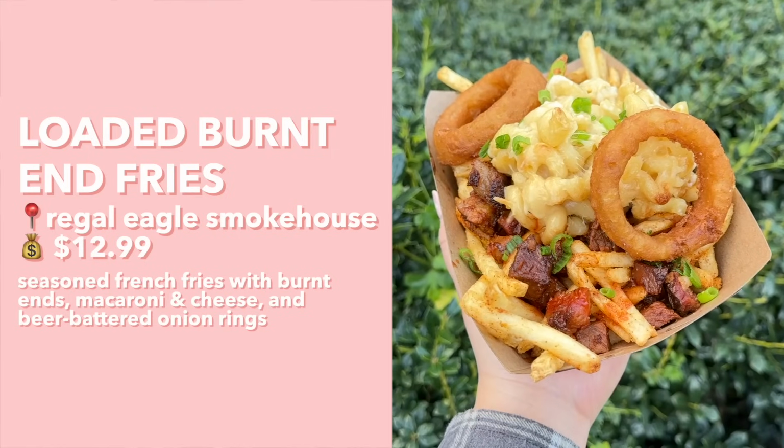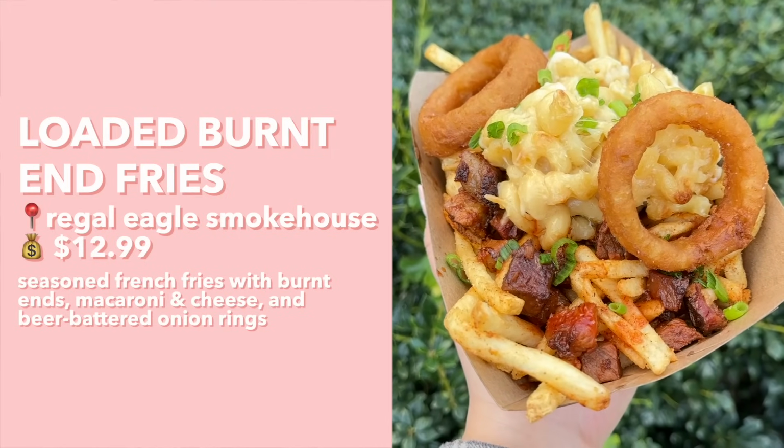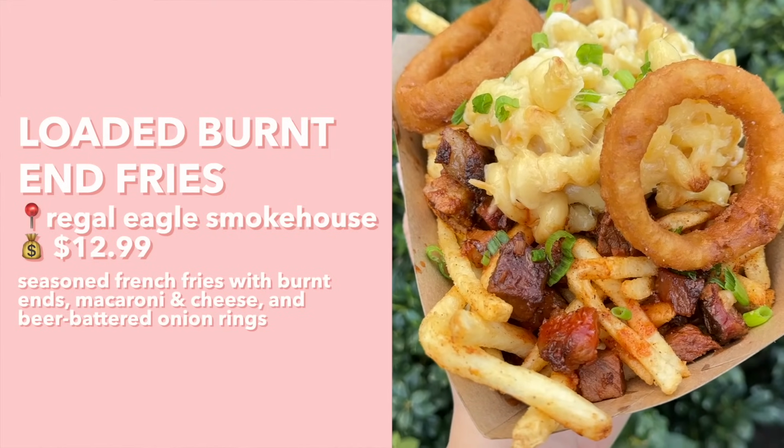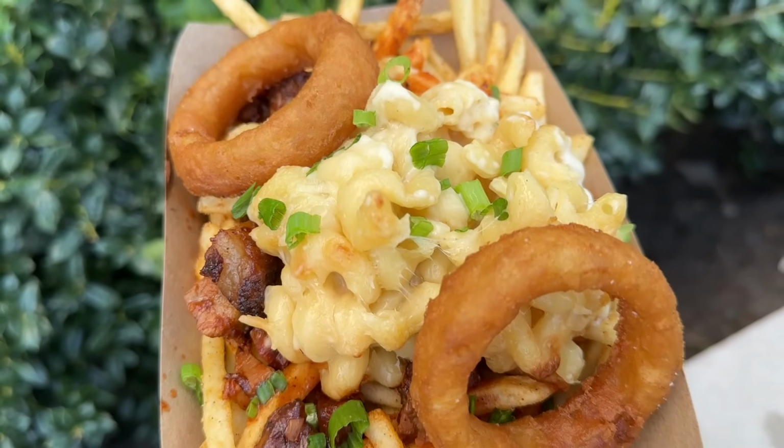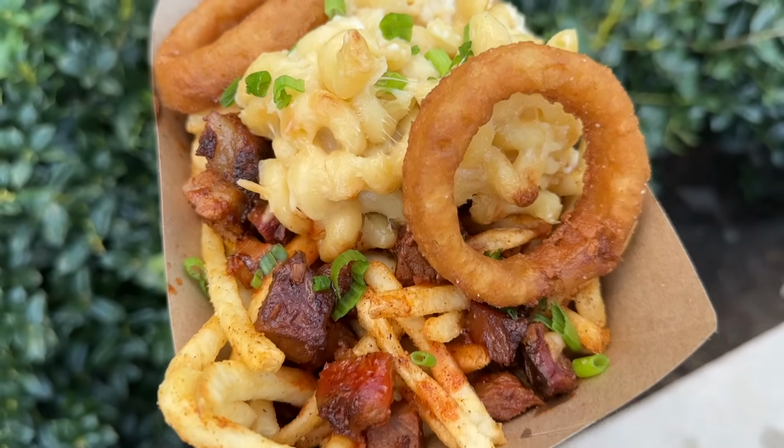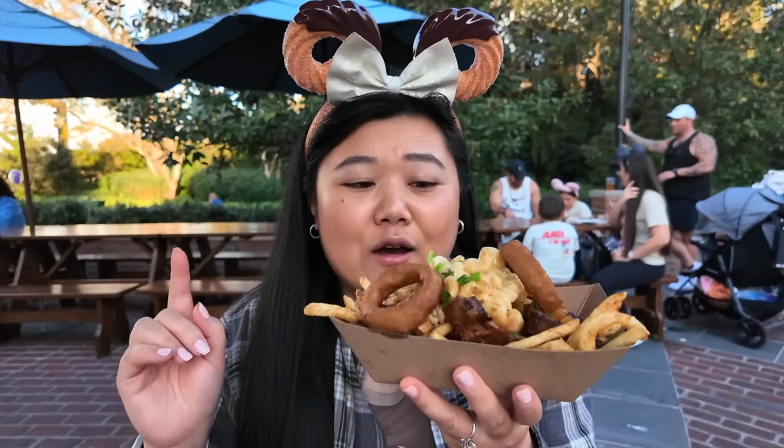This is the loaded burnt end fries. It's seasoned French fries with burnt ends, macaroni and cheese, and beer battered onion rings. I've heard their other barbecue things are good, like their ribs, brisket sandwich, etc., but I really don't have it in me to try one of those right now. We are still really full, but that should tell you how good this smells, because even though I'm so full, I still can't wait to eat it.